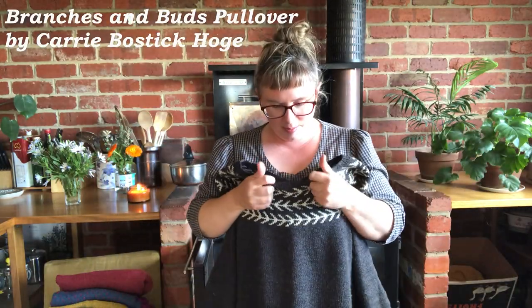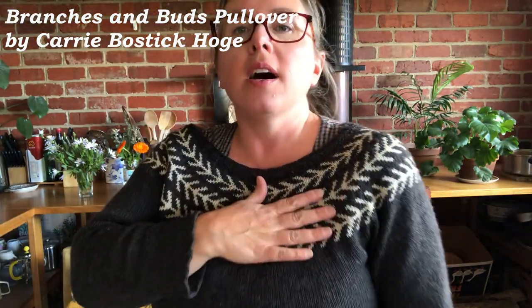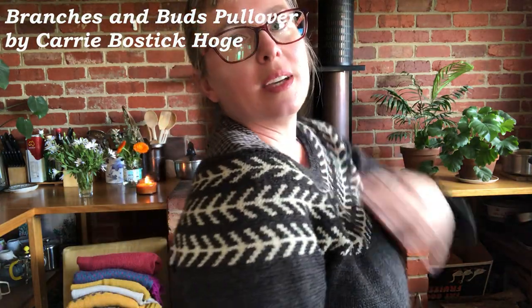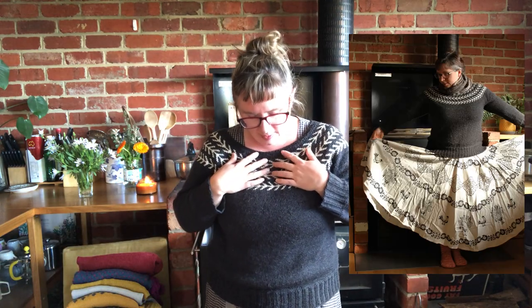My next one is my very, very favorite, absolute favorite, Branches and Buds pullover. So I have negated the buds. I just loved the branches. So this is my absolute favorite sweater to wear, comfy sweater. And it's knit in 5-ply, which is sport weight yarn, and from Bendigo Woolen Mills, the classic 5-ply. And it is lightweight, good for in between seasons. It's just a really lovely sweater.